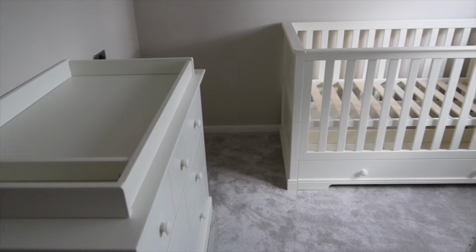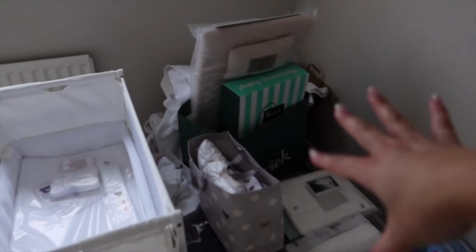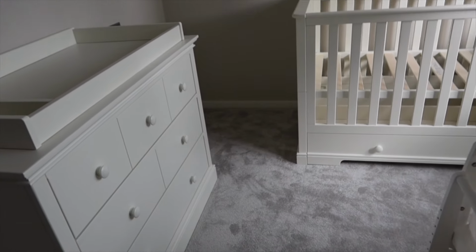Two out of three things are done. We've obviously still got all of this here, which needs moving, so we'll then rearrange the furniture. But yeah, the cot is up, the drawers are up. It looks good. Day two.